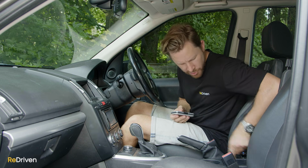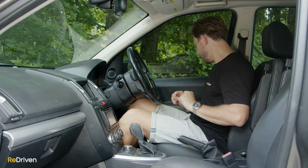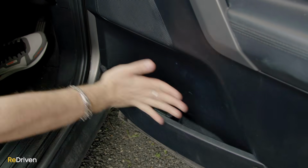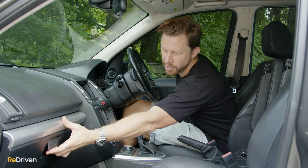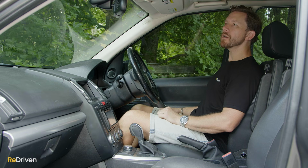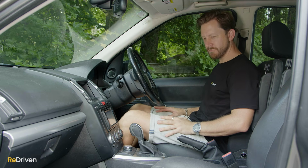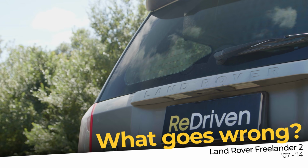You've got a little storage spot here for your SD card holder, perfectly sized for that. Got good sized door bins down here, and the glove box, which is huge, but also quite heavy. Besides that, nothing up there, nothing there, nothing under here. Yeah, decent practicality.